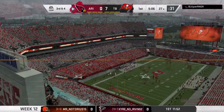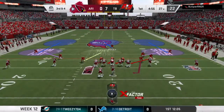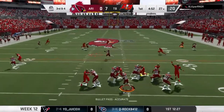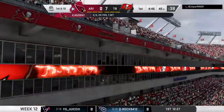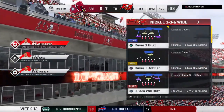Despite the blitz, they're still able to pick up a nice solid gain. The disadvantage of blitzing often alters the normal spacing and run fits and leaves creases like they were able to exploit right there. It's a short one here, complete to the tight end. And he takes us up to the 40-yard line before being corralled. 12 yards to pick up, good enough for an Arizona first.